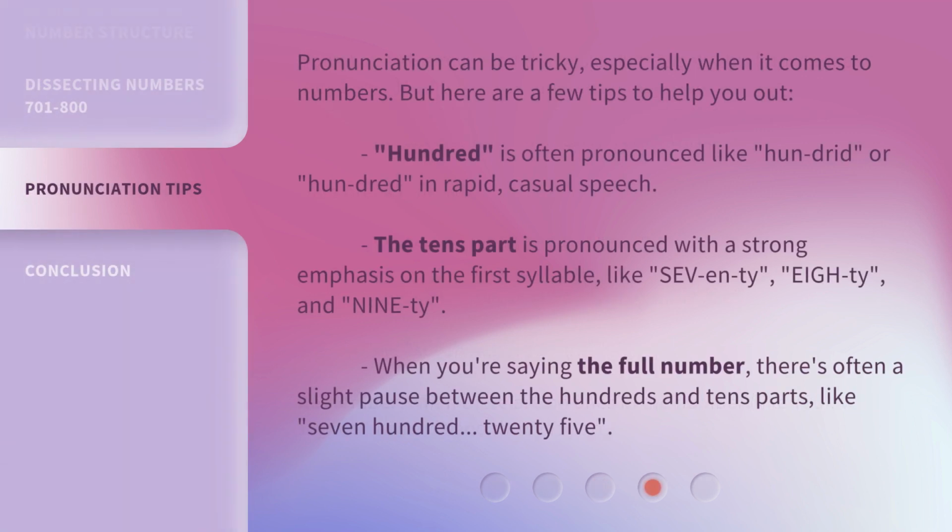Pronunciation can be tricky, especially when it comes to numbers. But here are a few tips to help you out. Hundred is often pronounced like "hundred" or "hunderd" in rapid, casual speech. The tens part is pronounced with a strong emphasis on the first syllable, like seventy, eighty, ninety. When you're saying the full number, there's often a slight pause between the hundreds and tens parts, like 725.